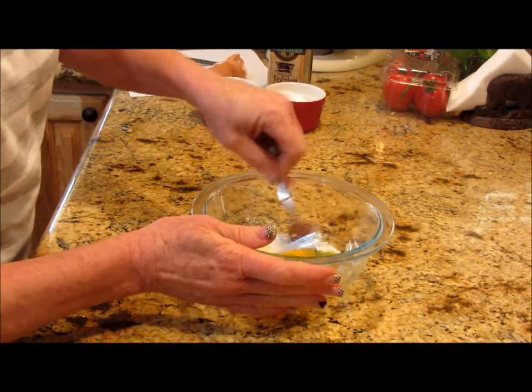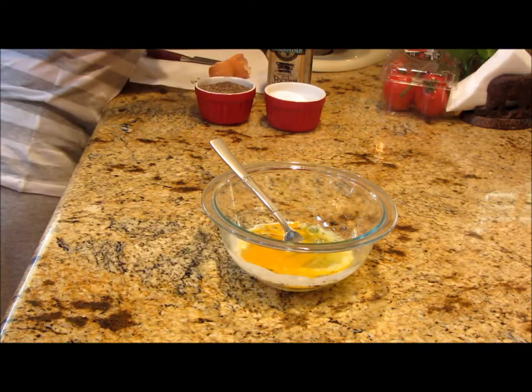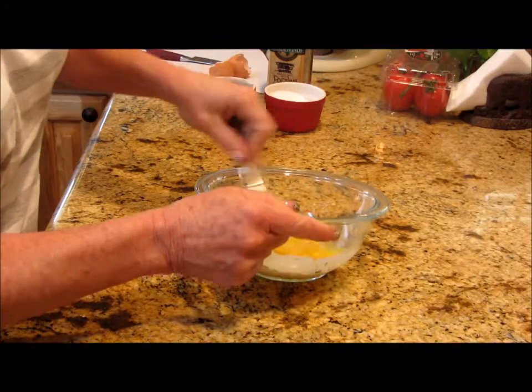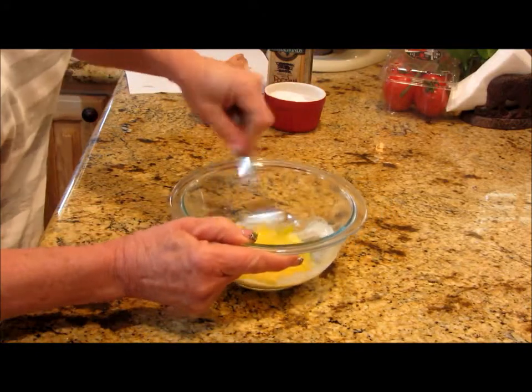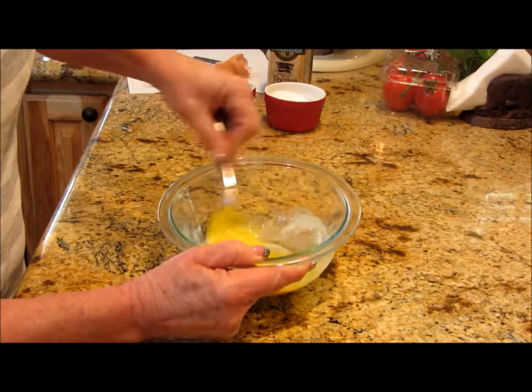Now we're gonna whisk that up. I'm gonna go ahead and put my toast down. I've got sourdough toast this morning. I just beat these eggs up.